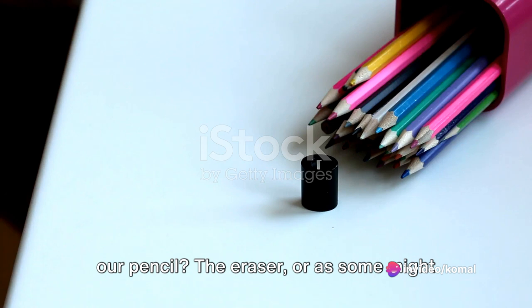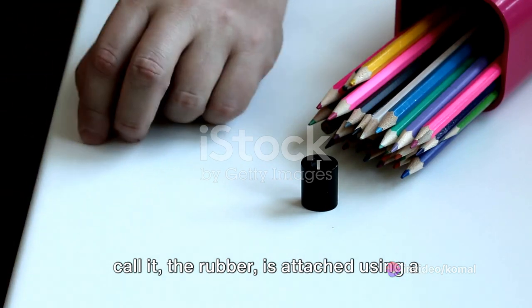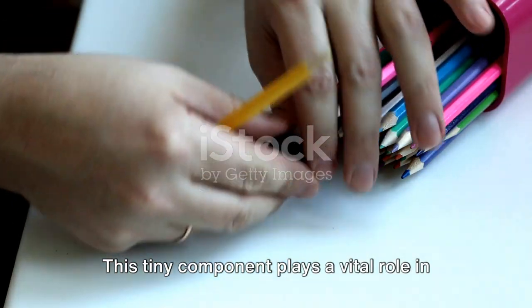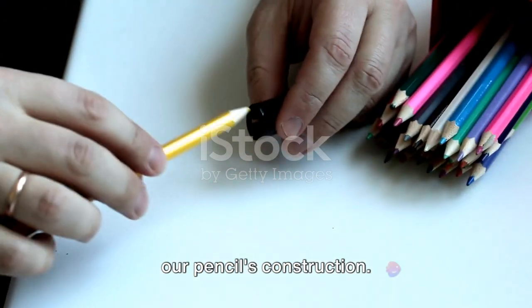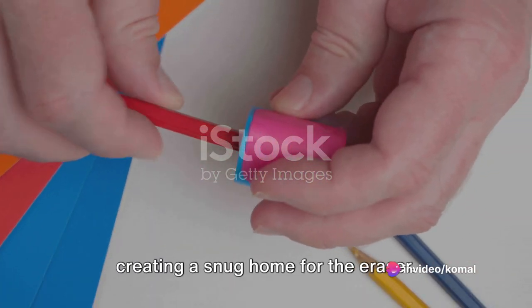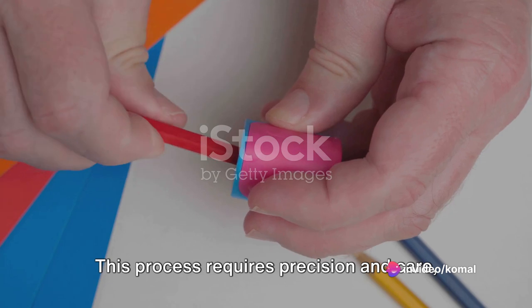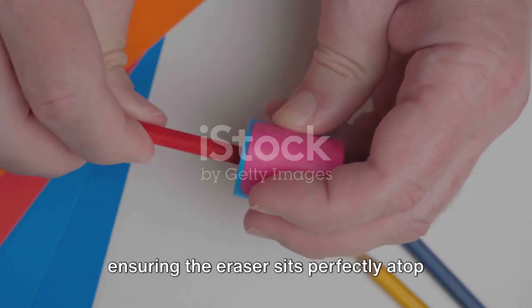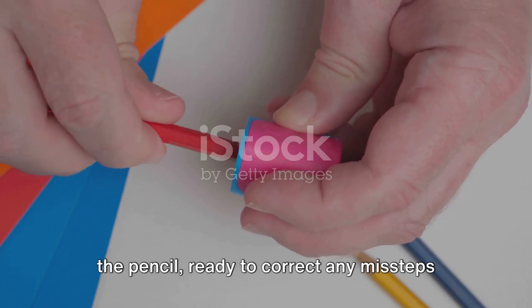The eraser, or as some might call it, the rubber, is attached using a small piece of metal known as a ferrule. This tiny component plays a vital role in our pencil's construction. The ferrule is crimped onto the pencil, creating a snug home for the eraser. This process requires precision and care, ensuring the eraser sits perfectly atop the pencil, ready to correct any missteps along the way.